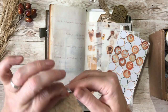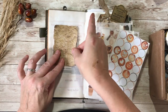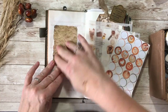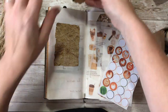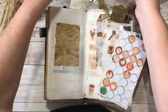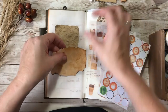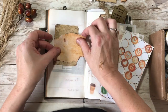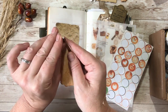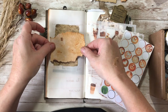I'm going to start with one of those. That way. And then I like that colour. Is that too big though? That's a nice sort of raggy one, isn't it? I think it's a bit too... No, it's not too big. Let's put that piece there.